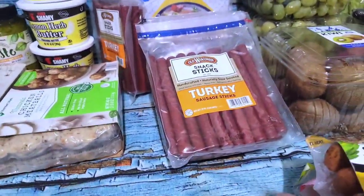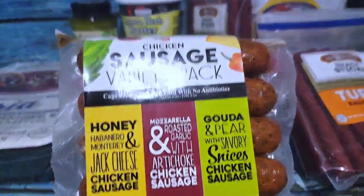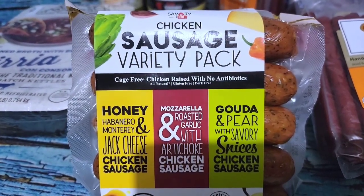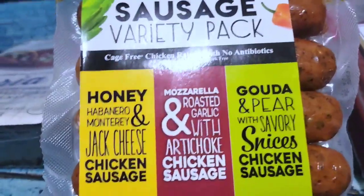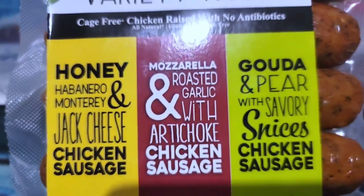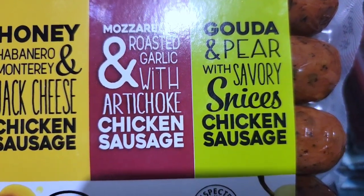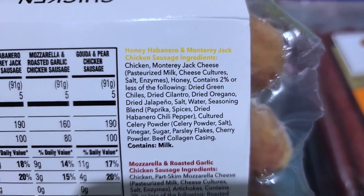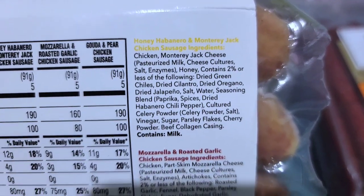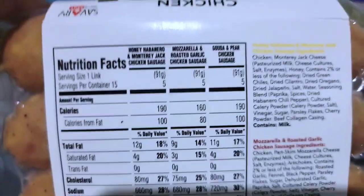Okay, and then the last thing in this set, and again, they sound fantastic. There's some chicken sausages. These are cage-free chicken, and they come in a honey, habanero, and Monterey Jack cheese, a mozzarella, roasted garlic, and artichoke, and a Gouda and pear. And nutritionally, here's your ingredient label. Again, they had what looked like a nice label. I wonder how hot this habanero is going to be.